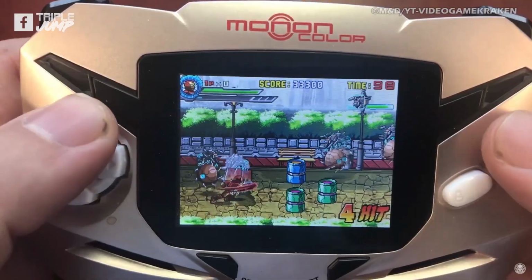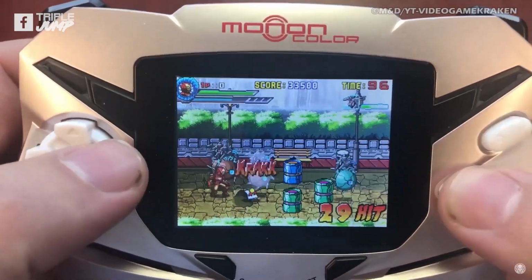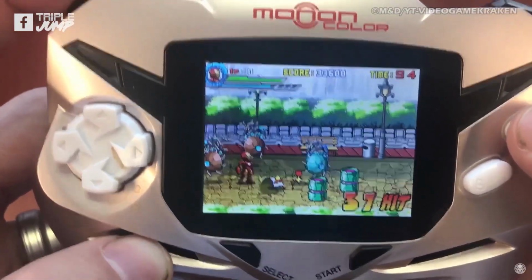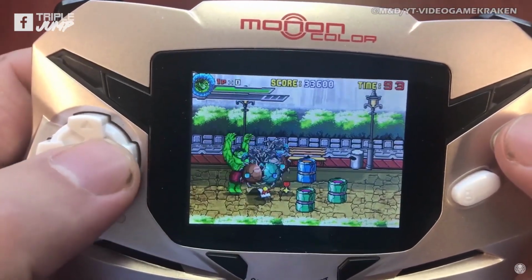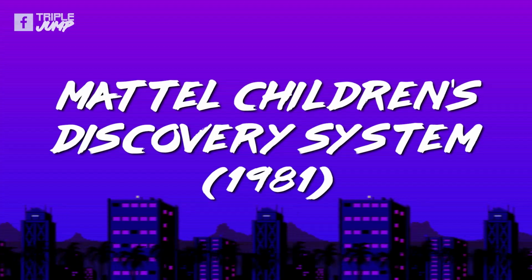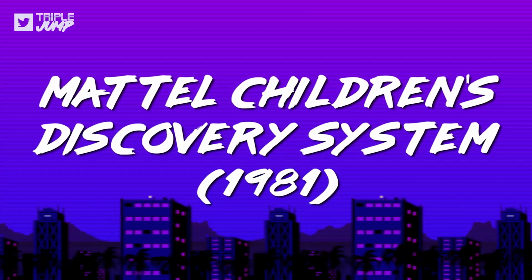Some of the games came from large franchises such as Roko Kingdom, Dragon Ball, and even Marvel, but the Monon Color seems to have had little to no presence outside of China. Which means nothing, as Wish and AliExpress will try to get you to buy one the next time you log into Facebook. Number 49. Mattel Children's Discovery System, 1981.